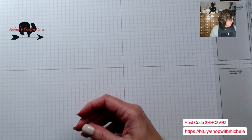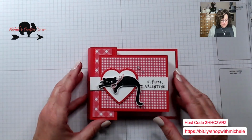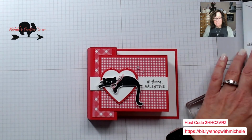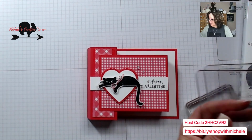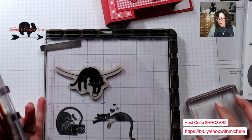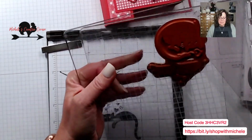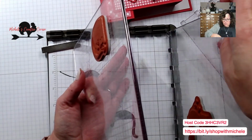And card number 2 is our little box. So cute. We're gonna switch out. So I'm using 3 different plates on the Stamparatus just for speed. Occasionally my wrist does not like these actions.